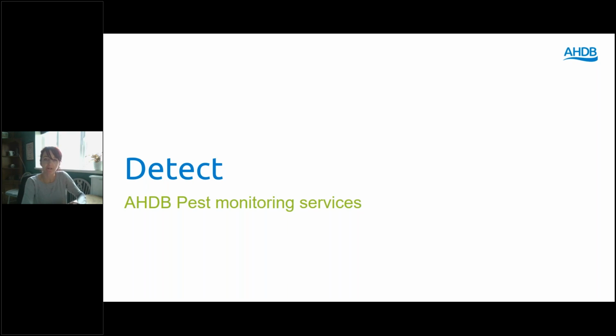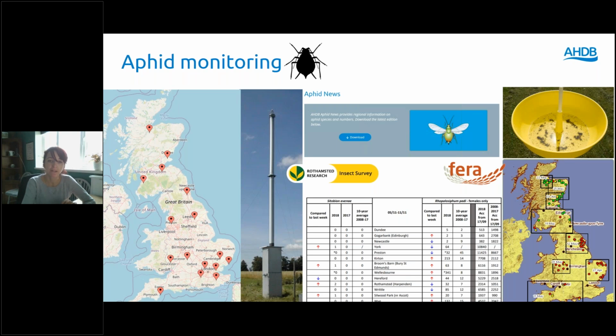So for the detect element, I'm just going to highlight some of our pest monitoring services. For aphid monitoring, we have Aphid News, which is mainly of benefit to our cereal growers. And this is based on data that's collected by the Rothamsted Research Insect Survey. So this is essentially a network of suction traps that, as you can see on that map, are distributed around the country, and they basically suck air out of the sky and collect aphids as they migrate into crops.